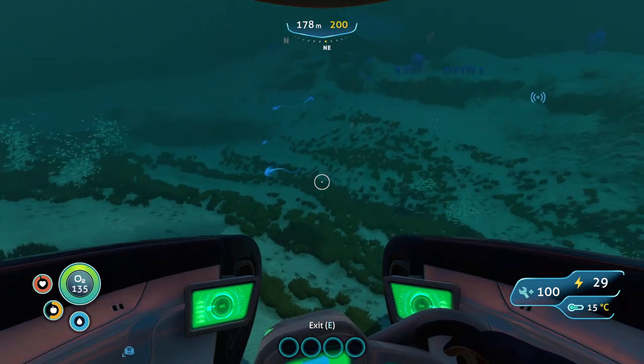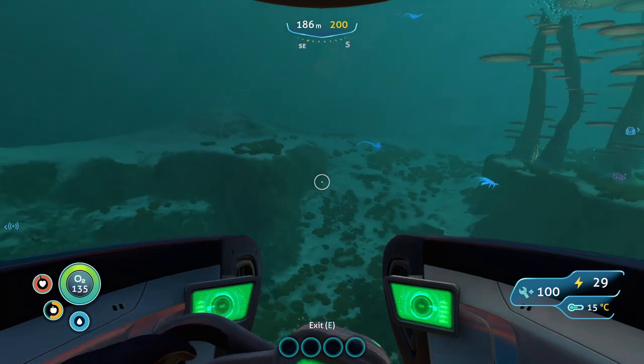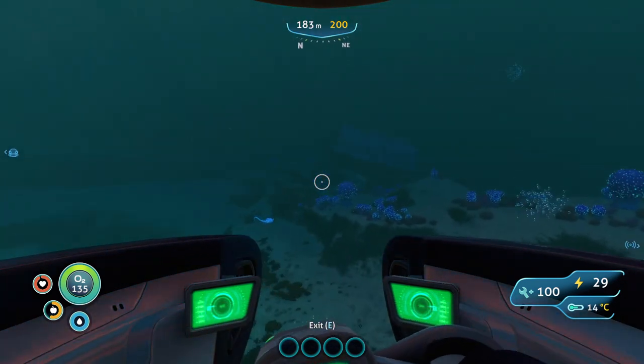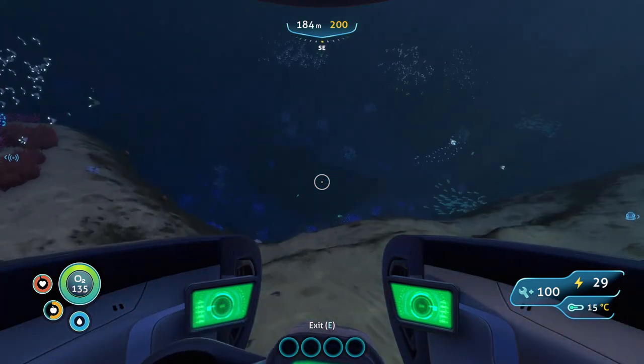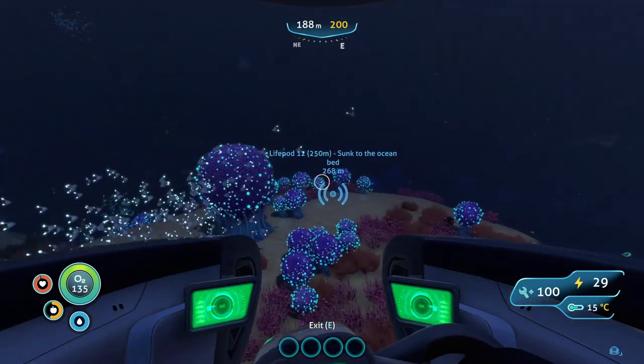Okay. This is interesting. Check this out. We're pretty deep too. There's another wreck over there. We'll go check that wreck out in a bit. Oh, this is Leviathan territory, if I remember right.